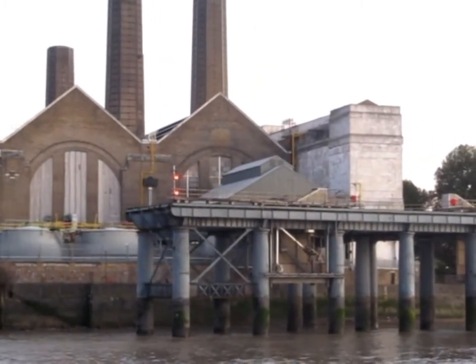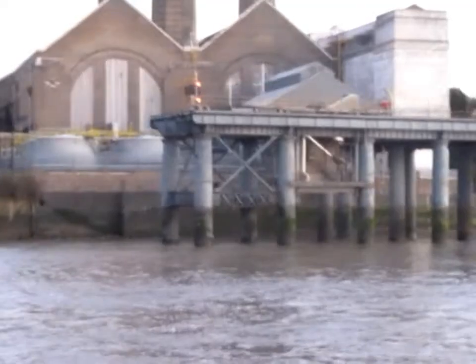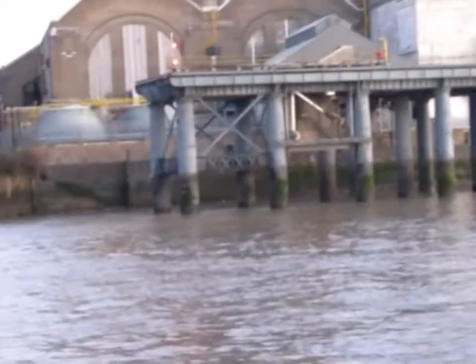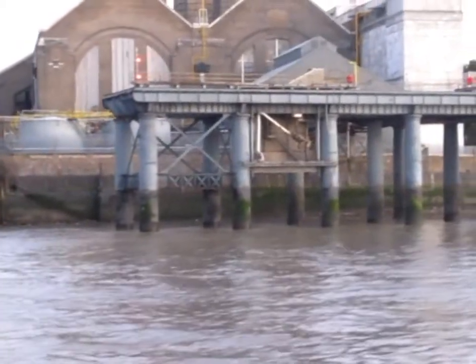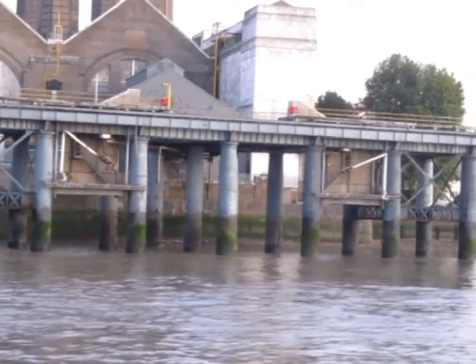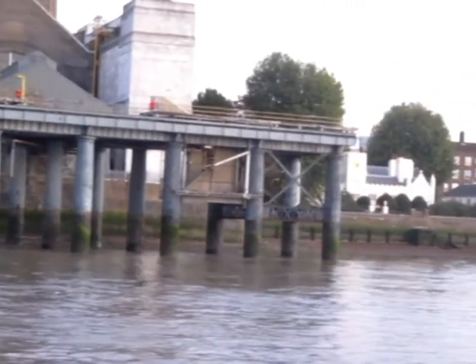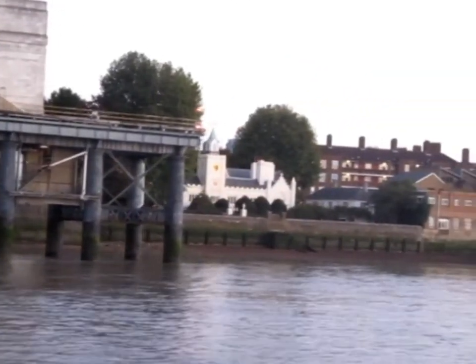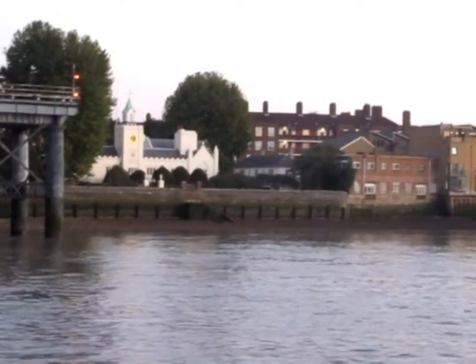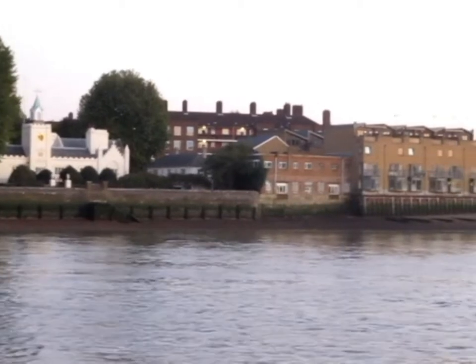Nowadays, it's been re-equipped with gas turbine machinery, fired by oil or by gas, and it's used as an auxiliary source of power supply for the underground. And just upriver of the Greenwich power station, the white Castellan building, that's the Arms House.